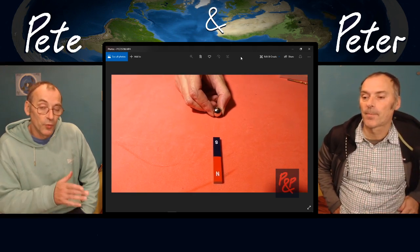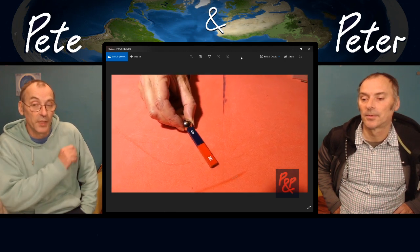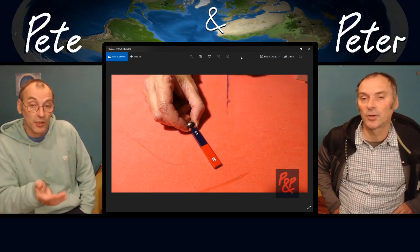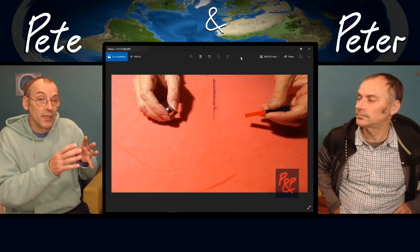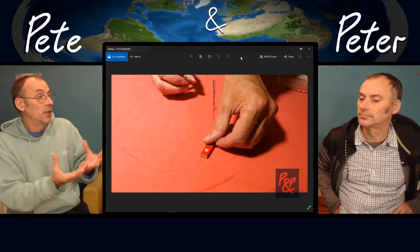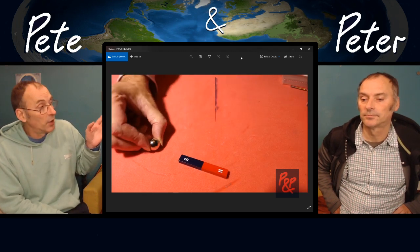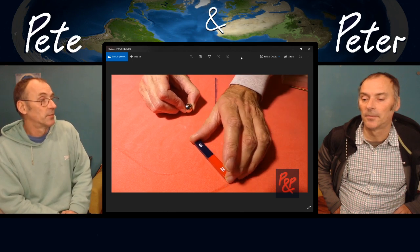Because after doing this, we've started to realise that there are certain parts of the ball magnet that will repel this magnet, whereas other parts will attract it, as we can see there. Absolutely. Because the south pole has been attracted. So the ball magnet is not uniformly one pole on the outside. No, it's not. But it does repel a manufactured bar magnet.